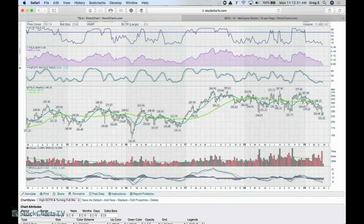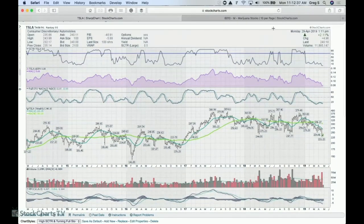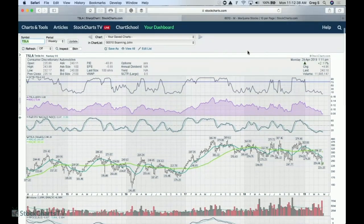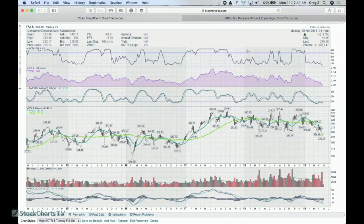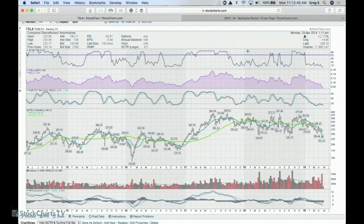But the chart is broken, and there's more than enough problems with 14 deaths and cars on fire and not tracking their manufacturing and a whole bunch of issues. Lots of Teslas in parking lots waiting to be sold. So there's a whole bunch of issues around the name, and I love the guy. I love his visionary thinking, but the stock is different than the visionary. So be careful here, and I would say if it gets a bounce, it's nice.